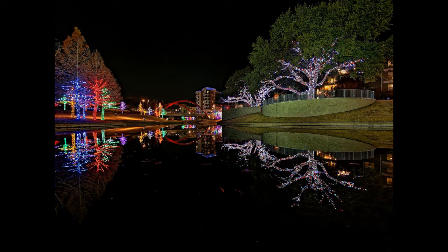Vitruvian Park Lighting Celebration at Addison, Advanced Category, second place, 15 points. The photographer achieved a nice sense of balance and symmetry from the even split in the frame between the trees and the structure on the top of the frame and the reflection of them in the bottom half of the frame. This image is well exposed, sharp, colorful, and dynamic.